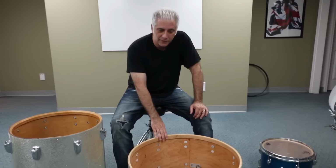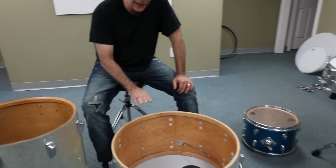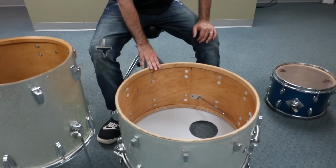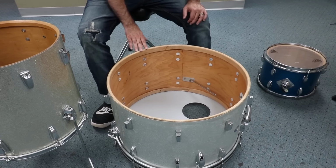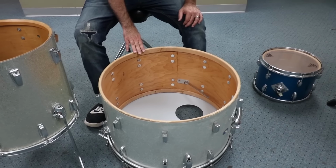Most high-end drums from that era, no matter what the brand was, whether it was Rogers, Ludwig, Slingerland, or Leedy, they used the same construction of a 3-ply drum, maple, poplar, maple, along with a maple reinforcement hoop. This is a Leedy kick drum. It's a 24 by 14 that has the exact same kind of construction. The same thing goes for Rogers. All these different drum companies constructed drums in the same way.